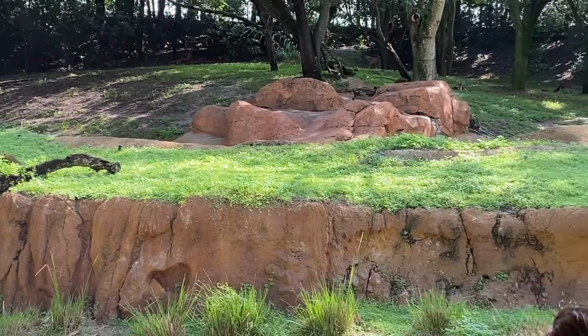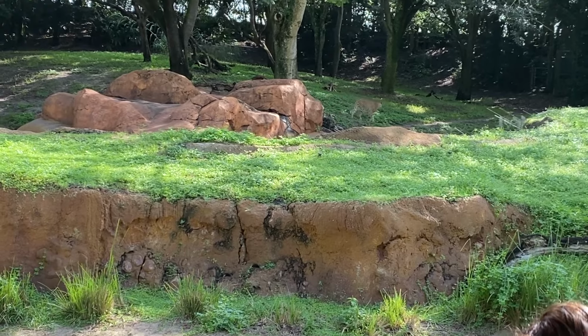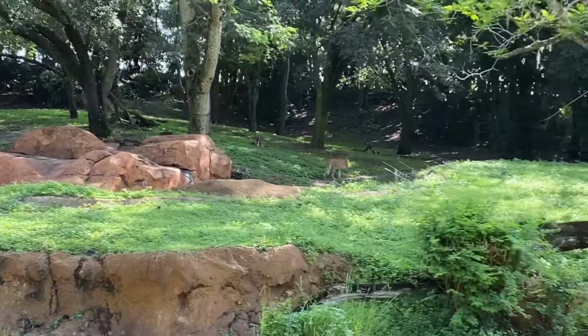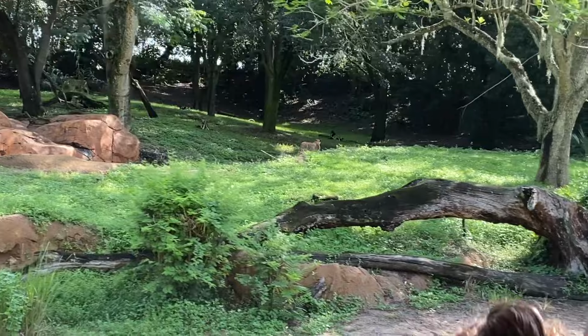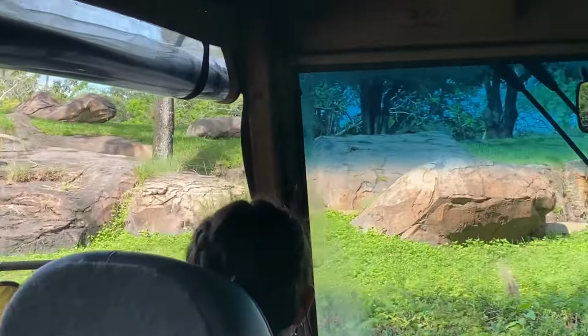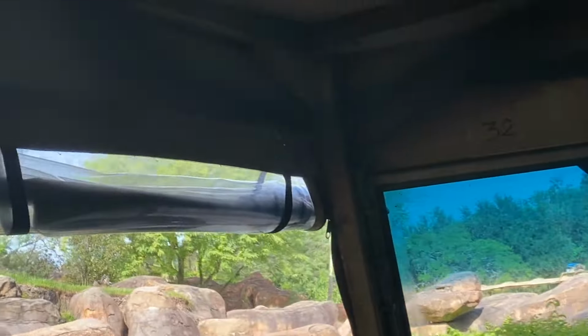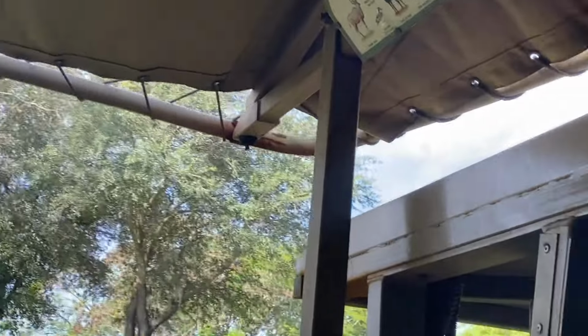Now, cheetahs are super cool animals. They can run really fast, speeds of up to about 60 miles an hour. That is 6-0. My truck can only go 8 miles an hour. They like to sit on rocks, and it helps them to see their prey better. So we'll make our loop around here, see if we can see any predators out.